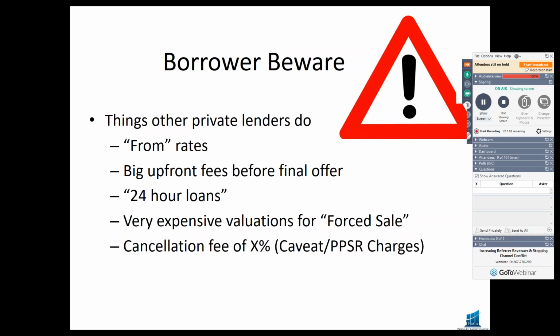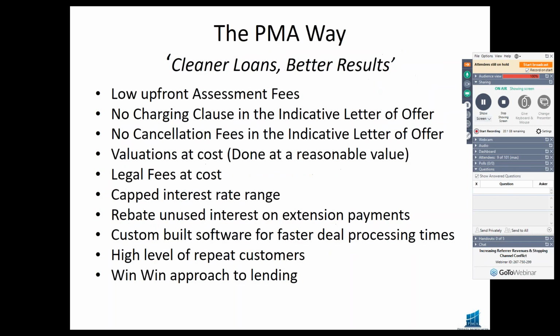So I'm not saying this to scare you, but just to let you know what else is in the marketplace. And if you see some of these things where they're saying from rates and 24-hour loans, just be very, very careful. So in contrast to that, I just want to talk to you in closing about the PMA way. For PMA, our tagline is cleaner loans for better results.